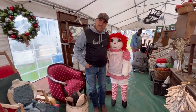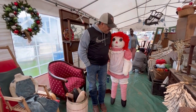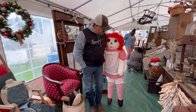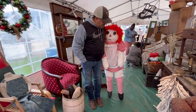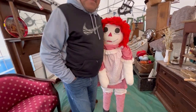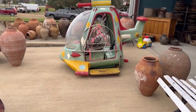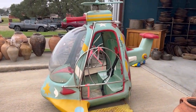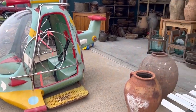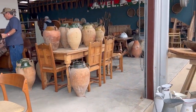She is the biggest I've ever seen. That's my date, Annie. Your date, Annie? I love her. She is big, tall. I've never seen one that tall. She's awesome. Where would I put her? You want to take a helicopter ride? Woo, wouldn't that be fun? So cute. I lost David in the pottery.